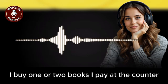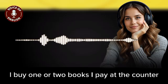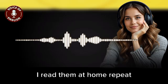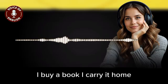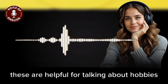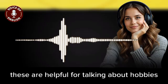I buy 1 or 2 books. I pay at the counter. I carry the books in a bag. I read them at home. Repeat. I go to the bookshop. I buy a book. I carry it home. I read at home. These are helpful for talking about hobbies.